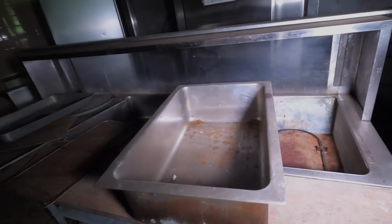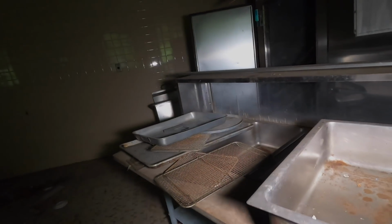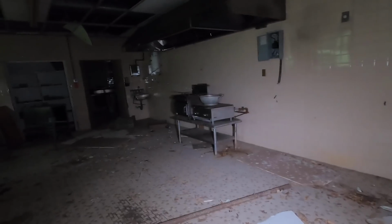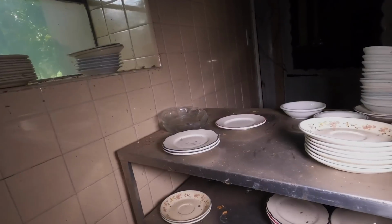Anyways, and this was probably for some hot holding, so you could put food in here, fill it up with hot water, and then it would be run like electrically to keep the water warm and keep the food hot while it was being served. And we can't forget this super rusty and probably really grimy fridge, and essential to any kitchen.